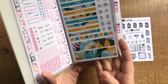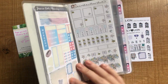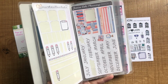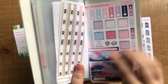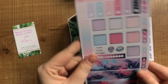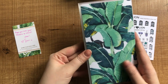They're just 2-page kits, but you can see that the GP Studio kits fit in there. Same with Jessica Kate Planning. This one's mostly just leftovers. I've got some Marshmallow Studio, and that's just another Jessica Kate Planning monthly kit, so I definitely want to keep that for all the month script stickers in there. The only one I ran into some problems with was the Stella Beau Sticker Co functional sheets, because they're quite wide anyway, but the Mockery single sheet kits, that's a really easy fix honestly. They just slide in the back, and the way it's designed, I feel like they're not going to go anywhere too far.